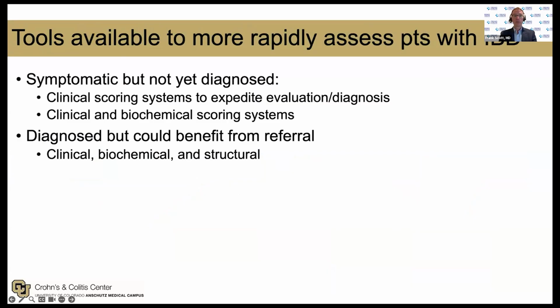Fortunately, there are some tools now that are available to triage and target those last two boxes, managing the individuals with symptoms who are not yet diagnosed but are high risk for a diagnosis, and managing those with a diagnosis and identifying who's at higher risk for a poor outcome. And so we'll review a few of those here over the course of the rest of this talk.